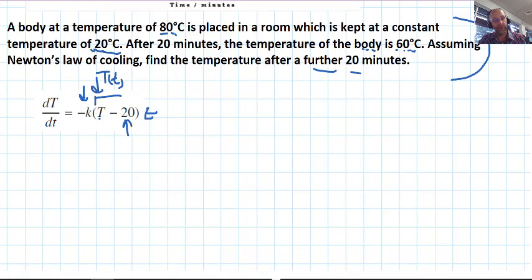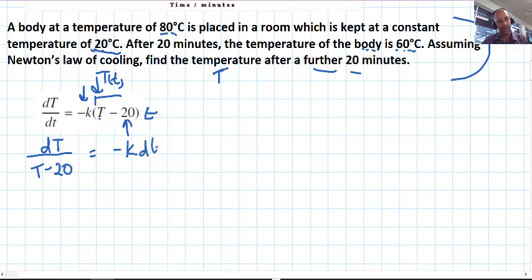Okay, so we have a differential equation there. So if we have to find the temperature at a further 20 minutes, we're looking for capital T. And this is where we can solve the differential equation, first of all. So whether we're using separation of variables or inversion, we use our usual processes. So we have dT over T minus 20 equals negative k dt, and we can integrate both sides, one side in terms of capital T, the other in terms of lowercase t.